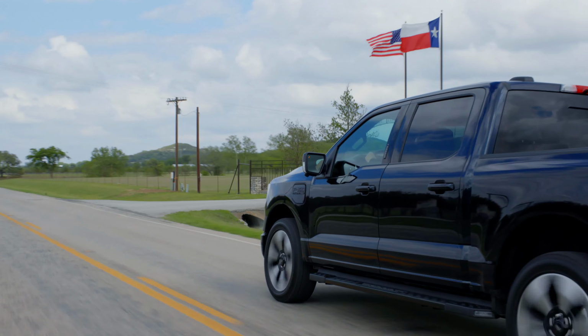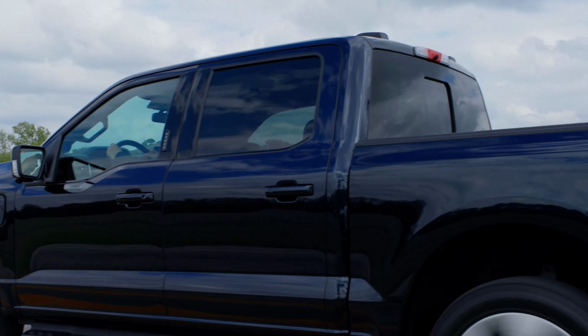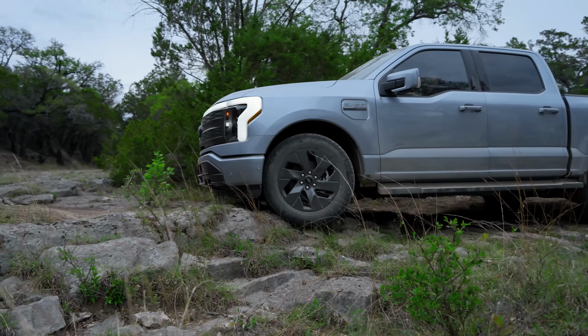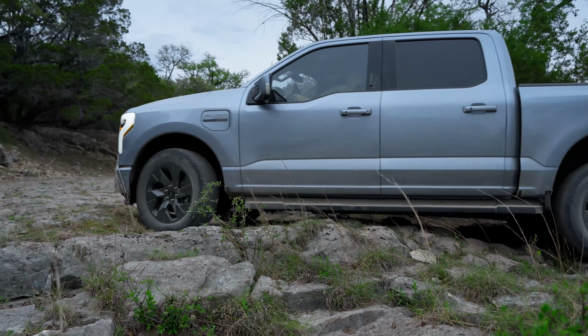And yeah, you can still go off-road in it. There are off-road modes that you can have. There's a locking differential as well. You can do all the things that you need to do in a regular F-150, just a whole lot quicker. What's not to love? Maybe just how it corners.